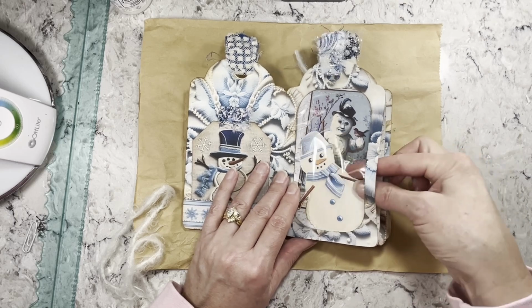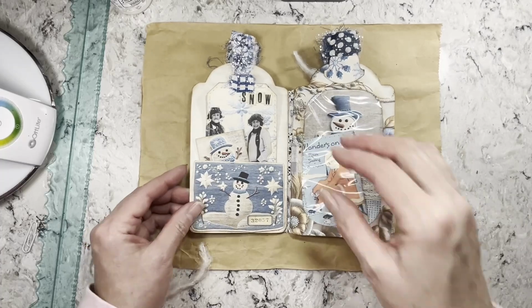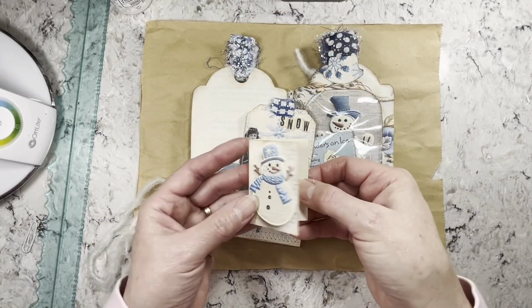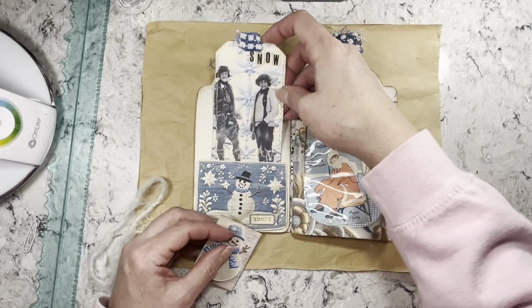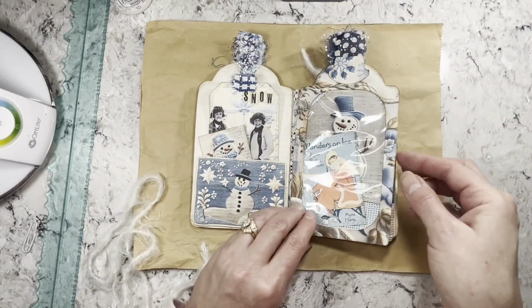And there's so many bits and pieces left. You could definitely add them to another winter journal or whatever. So yeah, definitely lots of fun to be had. And then I just did one of those, just some extra coffee dyed, those boys on that snowflake background, having a good old time in the snow.